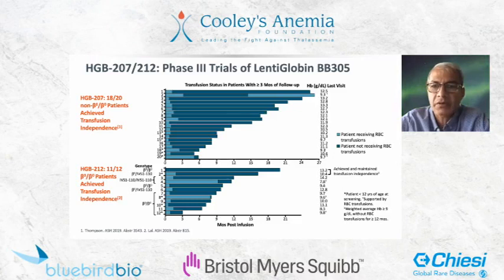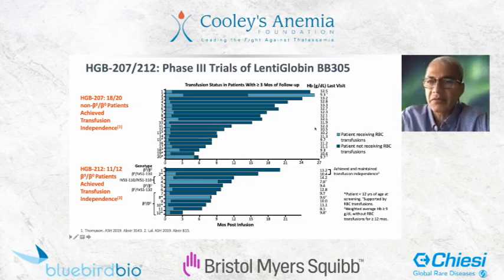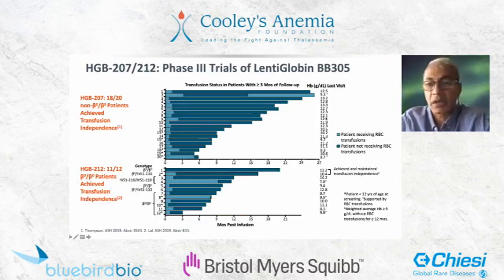So these patients have been followed now for almost 3 years out, and you can see that the majority of patients, 18 out of 20, have become transfusion independent. This one patient initially became transfusion independent and then had to go back on regular transfusions, and one of these patients is still early, and it's still early to say whether they're completely transfusion independent or not. The other thing you can look at is that with this refined process, the hemoglobin levels are generally higher as well in these individuals compared to the previous study, where you see the hemoglobins are in the 8s and 9s and 10s. Here you can see that patients had hemoglobin levels in the 12s.